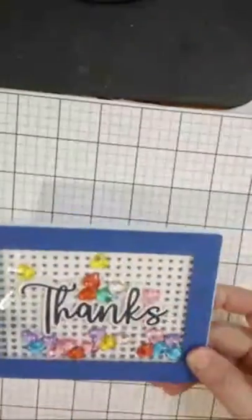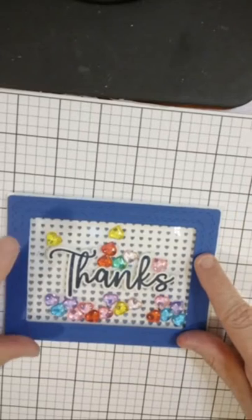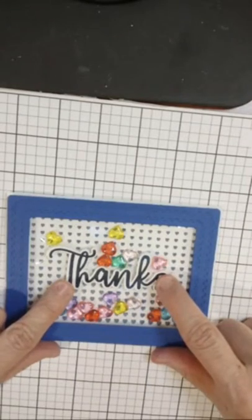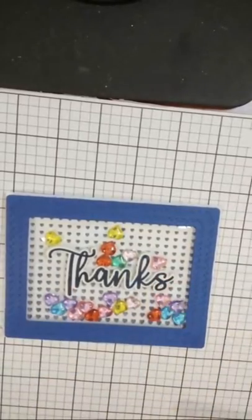Awesome. I'm going to show you a little trick here. This is the castellated shaker frame. We're going to do the same background, but I'm going to throw in there a die cut word thanks. And this set came out last fall. It is called Thank You Giant Words.